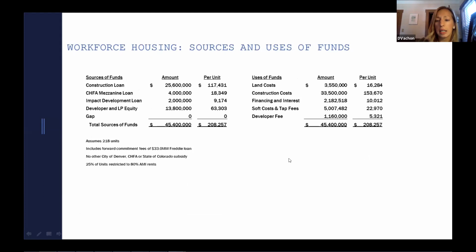All right, so let's take a look at the sources and uses for our Elevate Pena Station. Notice this is the same amount of units as the LIHTC model, 218. However, this time 25% are at 80% of AMI and the balance are at market rate. The 80% of AMI units have a land use restriction agreement, just like you would for a LIHTC unit. They're called a LURA, and it's for 20 years. So those units will be affordable regardless of the sale of the property over the course of those 20 years.